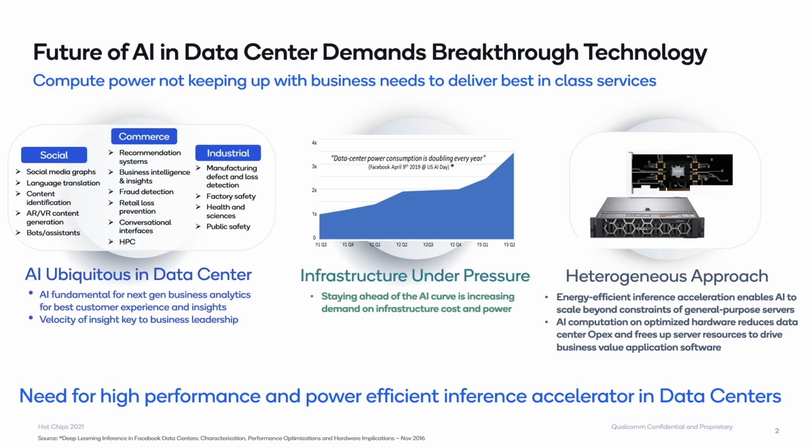So there is an urgent need for high performance and power efficient inference acceleration in data centers. What we are advocating is a heterogeneous approach of pairing up a general purpose server with several of these purpose-built energy efficient AI accelerators to relieve the pressure on the cloud infrastructure.